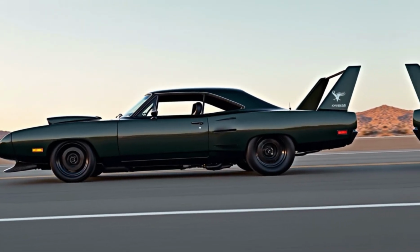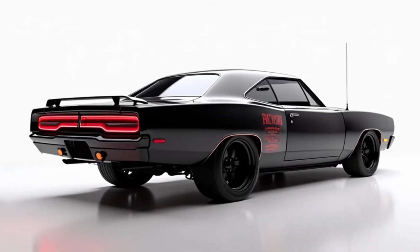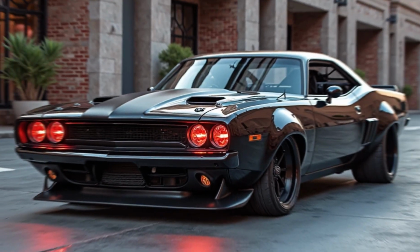The front splitter extends subtly, channeling air under the car, looking straight out of a Hot Wheels dream. It's bold, aggressive, and unmistakably Plymouth, yet refined for 2026.